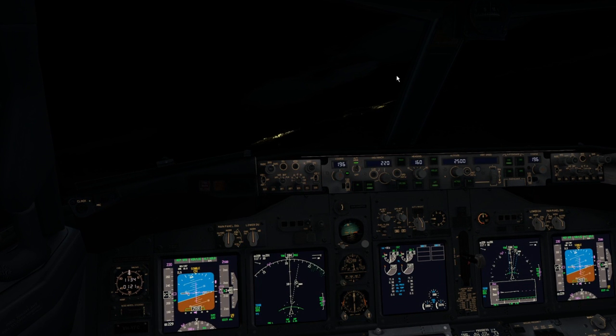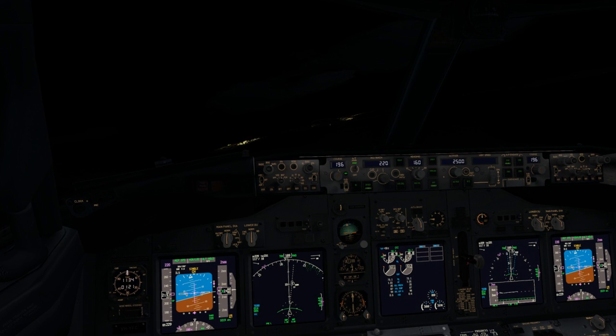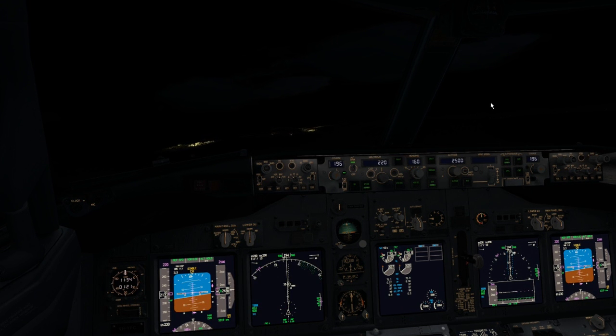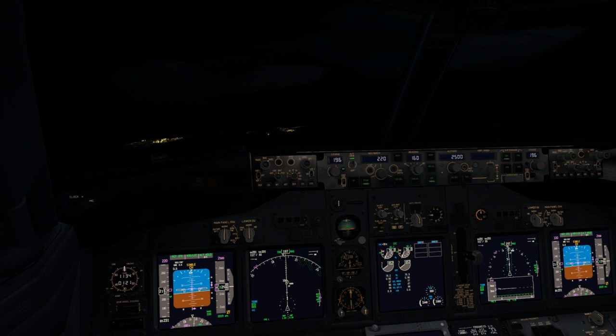Brisbane Tower, velocity 989, final runway 19. Velocity 989, cleared to land runway 19, wind 170 at 11 knots. Cleared to land, runway 19, velocity 989. Didn't expect them to give away the landing clearance so quick. Kind of glad that they did.